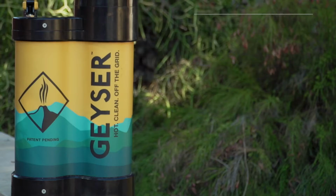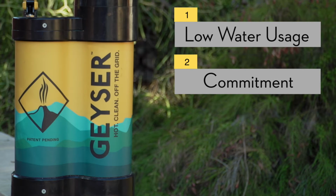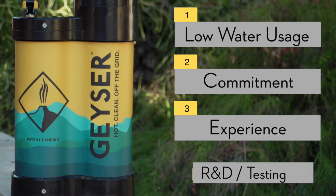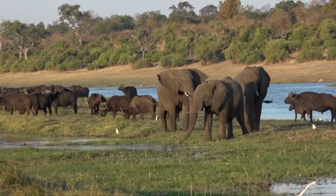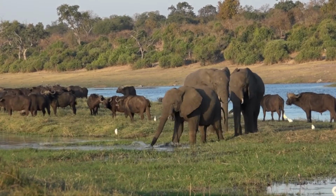I was drawn to Geyser Systems based on 4 main things. 1, very low water usage with awesome results. 2, their commitment to helping others that experience water crisis. 3, the CEO Jonathan has 10 years of experience developing medical devices. And 4, the R&D and testing in the Australian outback. As someone who has spent 2 years filming in the African bush, I understand the value of high quality, bomb-proof gear, so this spoke to me.